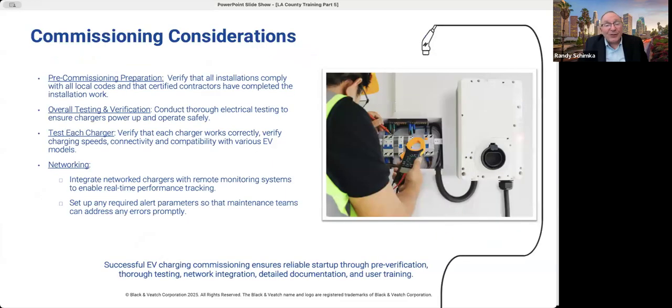Oh, very good. After the charging stations are installed, the contractor or the vendor goes through a process called commissioning, where the stations are set up to be ready to put into service, and then they're tested and signed off before actually allowing drivers to use them. The pre-commissioning preparation is to verify that the installation is compliant with all of the local building and electrical codes, and that certified contractors have also completed the installation work, as we've talked about.